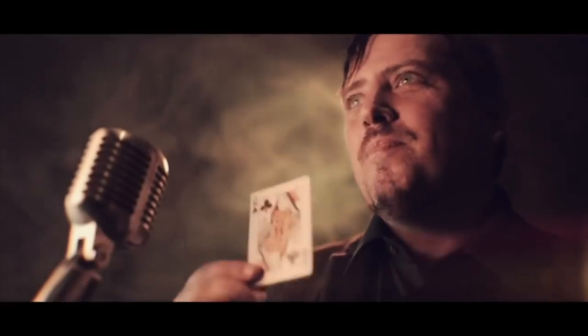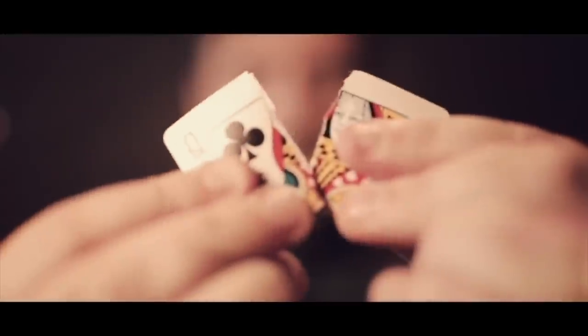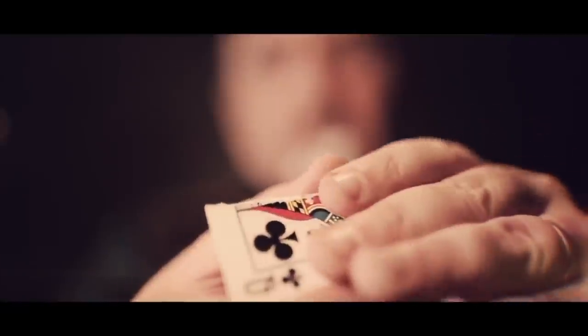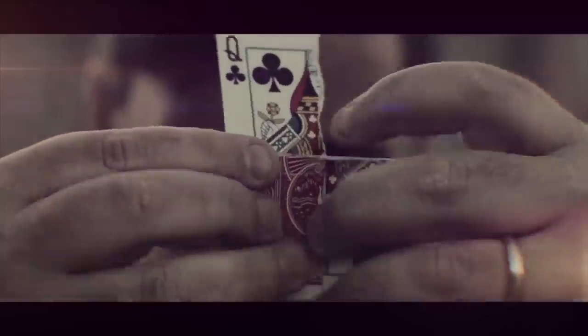Now, what you get in the deck is a whole bunch of gimmick cards. You get Queen of Clubs and you get King of Hearts. You get enough to last you a very long time, because you don't have to give this out as a souvenir if you don't want to. You can just immediately reset it by folding it up, put it in your pocket, you reset, ready to go again.